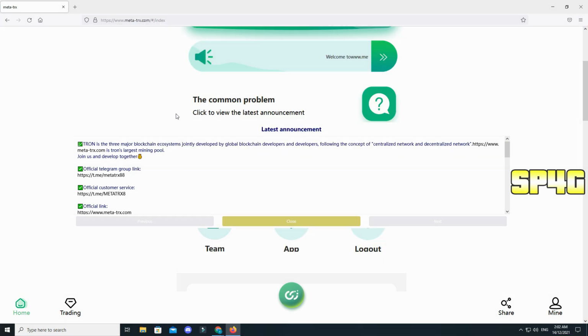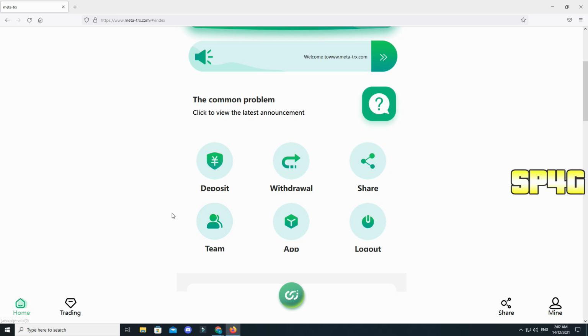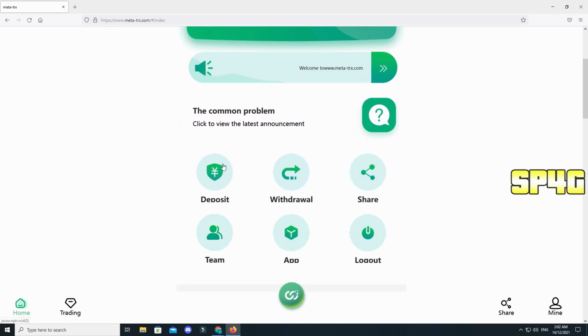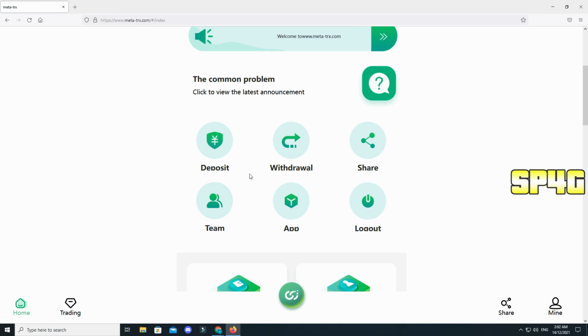Once you are here, you will see that your account has 600 TRON already, which is close to $55 from the price today. Now I want to run you through this website so it's much easier to understand what is going on. If you scroll down, you will be able to see your wallet, and you will be able to see your promotion account.